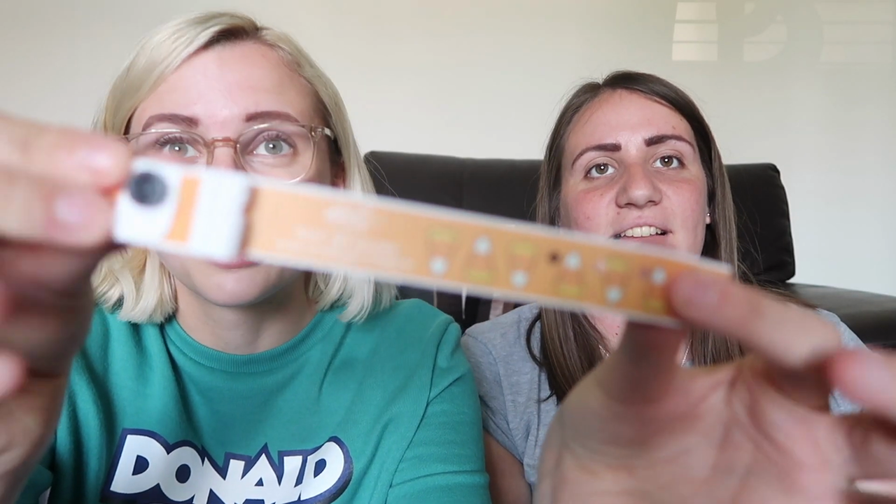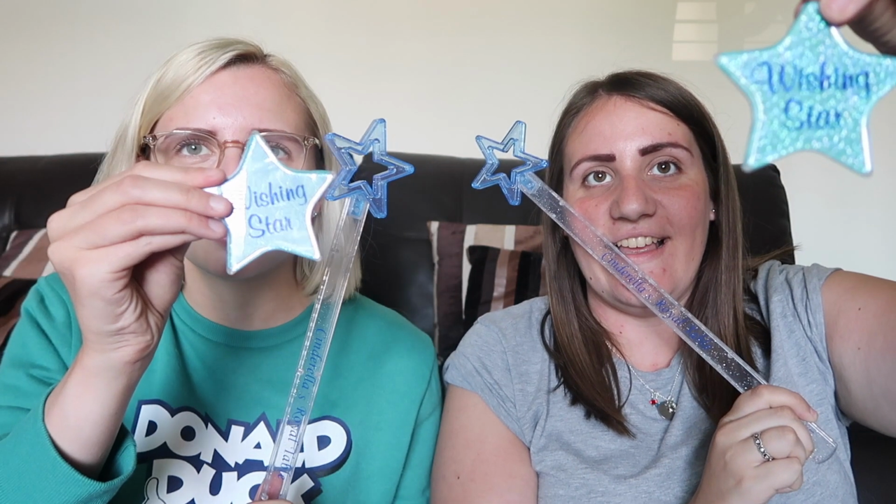I love a good Mickey straw. I've got my Mickey's Not So Scary band. It has candy corn on it. So all the normal stuff. We also have our Cinderella's Royal Table wands. Where is my wishing star? I've got mine there. And our wishing stars from Royal Table, which is really fun. We were waving ours around all evening, weren't we? Genuinely, I was like, dong, dong, dong, dong, dong. Love it.